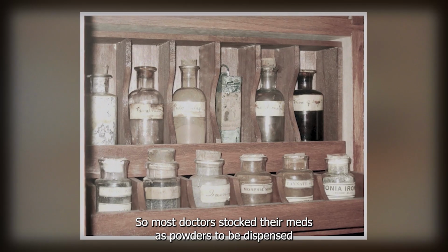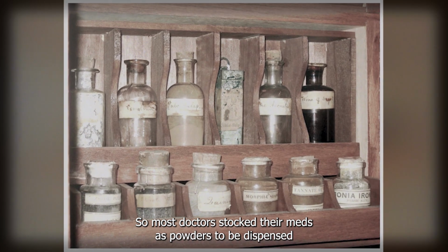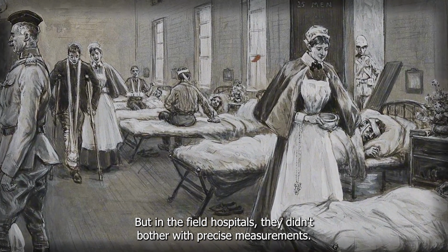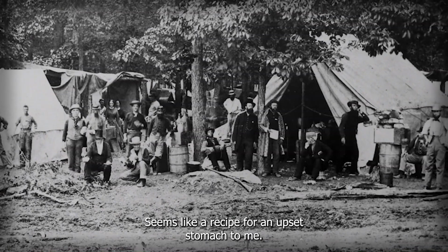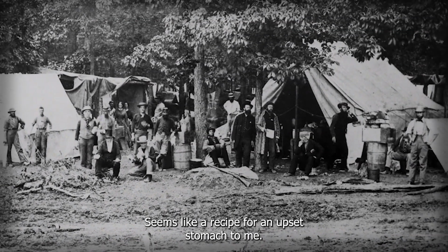and this was a time before pills were common. So most doctors stocked their meds as powders to be dispensed and mixed in water. But in the field hospitals, they didn't bother with precise measurements. Close enough was good enough. Seems like a recipe for an upset stomach to me.